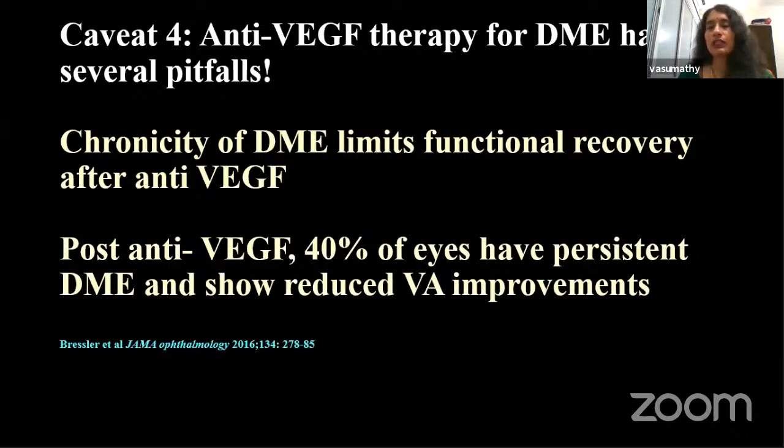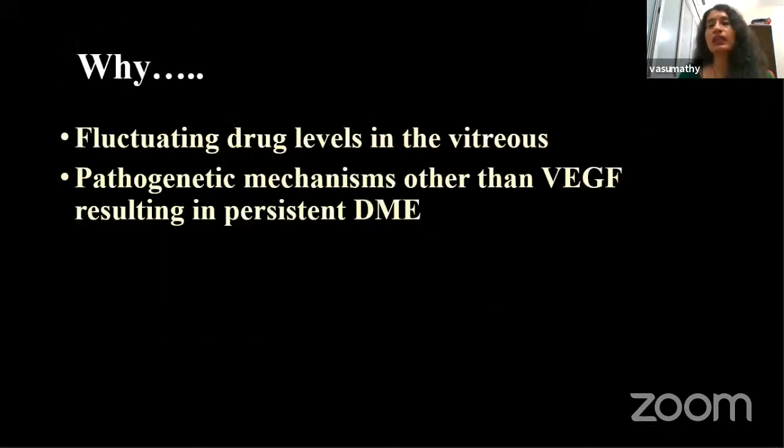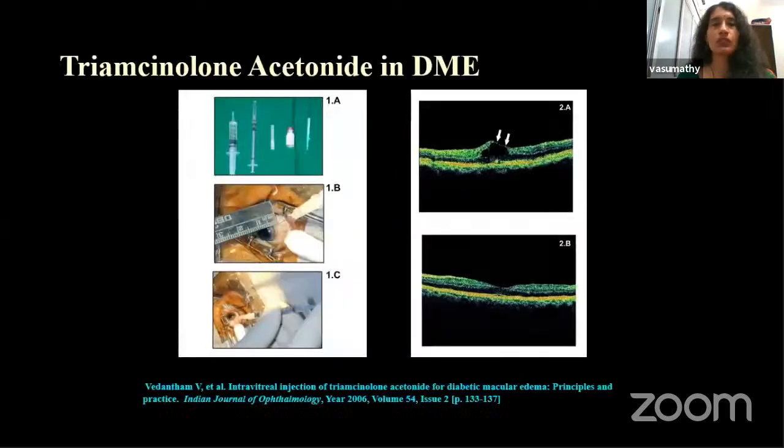Probably the chronicity of the DME also limits the functional recovery which is possible after anti-VEGF injections. Also the drug levels could be fluctuating in the vitreous, and probably pathogenetic mechanisms other than VEGF might be working in that patient, which could result in persistent DME. So whatever it is, an alternative is necessary.